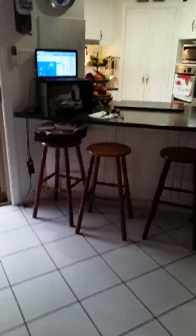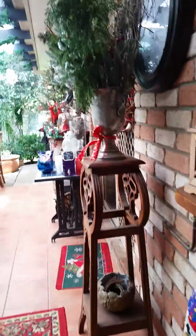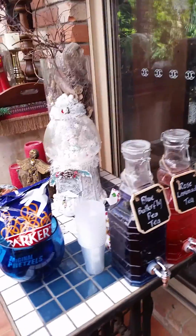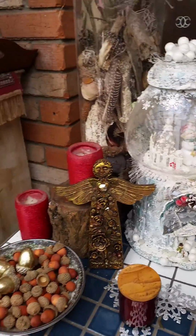And I'll take you outside. It's a bit early this year because the relatives are coming over at 3:30, so it looks better at night time with all the lights on, so you'll just have to imagine. Got some tea happening. This is my bubble gum machine altered. I did it one year for the blog.